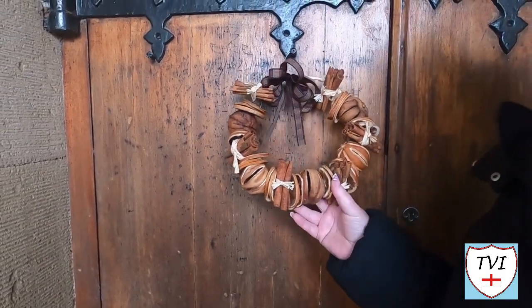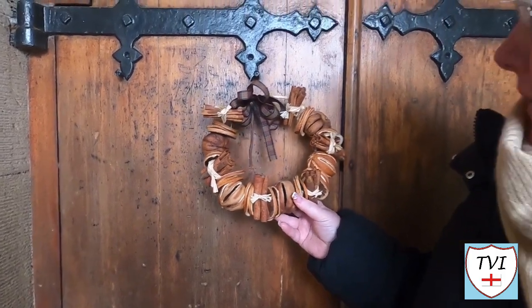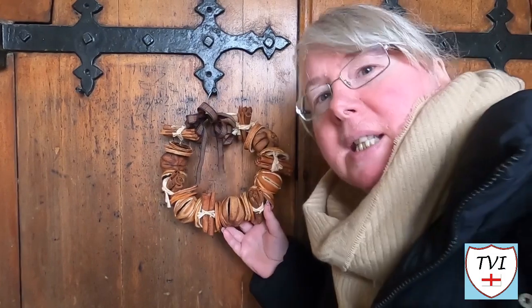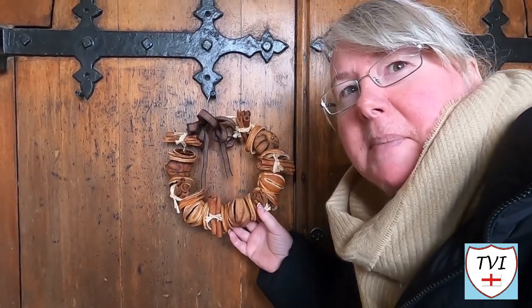So yeah, a little cinnamon and orange wreath there. So dried oranges and cinnamon sticks. Does it smell like that? Yeah, you can smell the cinnamon. Cool.